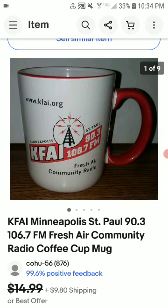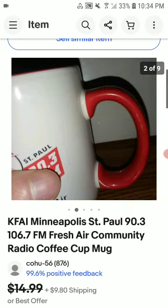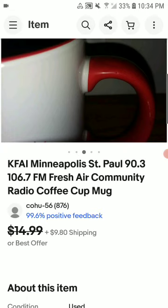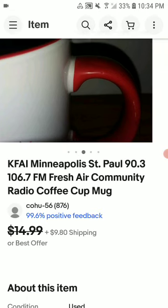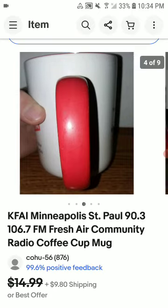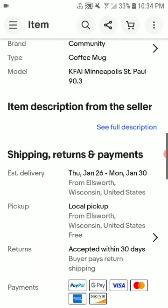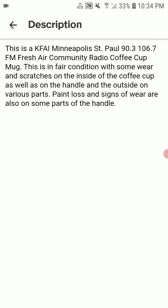But either way, I was going to list this for $19.99 plus shipping, but you could see the blue scratch on there, and you can see some scratches. There's a little hole, a little thing in there. You can see there are scratches on the cup, on the coffee mug, and scratches on the inside of the coffee cup as well as on the handle on the outside.